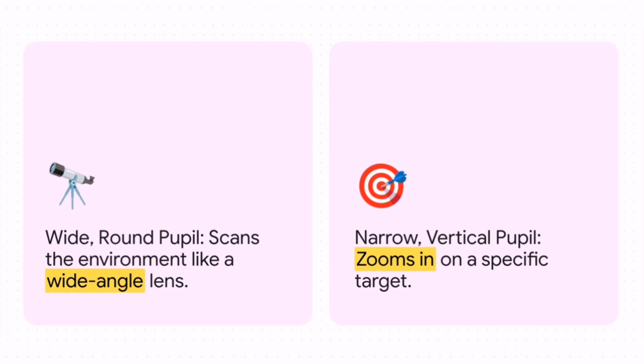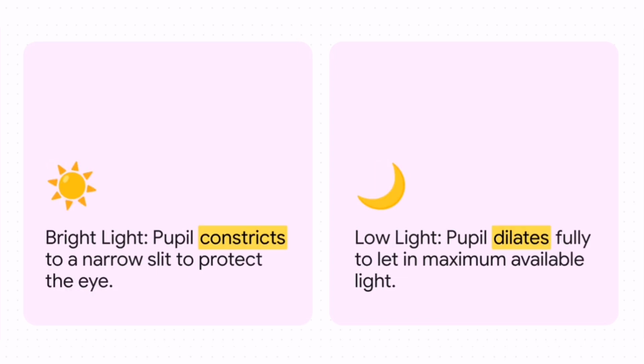First, it's basically like having a built-in zoom lens. They can go wide and circular, using it like a wide-angle lens to scan the whole area for any movement. But the second they spot something, bam, they can constrict into that vertical slit and zoom right in to lock onto the target. And the second reason?